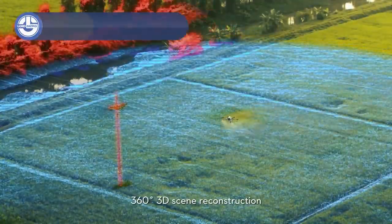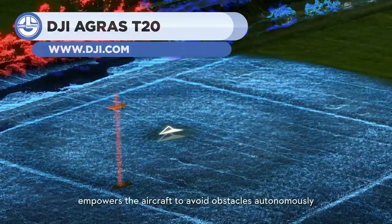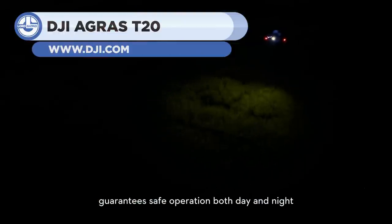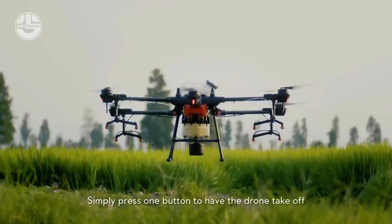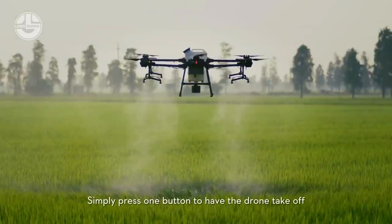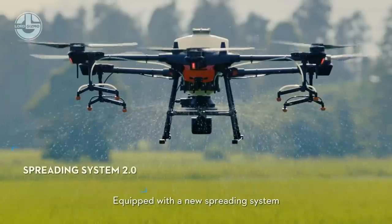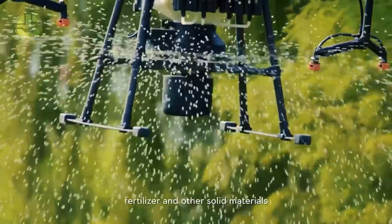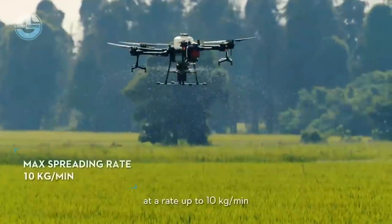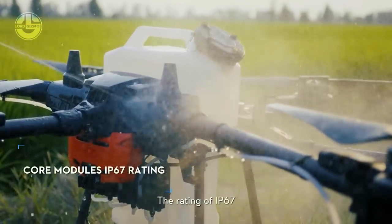The DJI Agros T20 is a crop spraying drone created by the drone manufacturing company DJI. With incredible performance and outstanding spraying capabilities, the T20 can spray over a wide range of areas such as broadacre farmlands, terraces, and orchards. This drone has an hourly operation efficiency of more than 20% as it is effortless in its work and precise in its function.